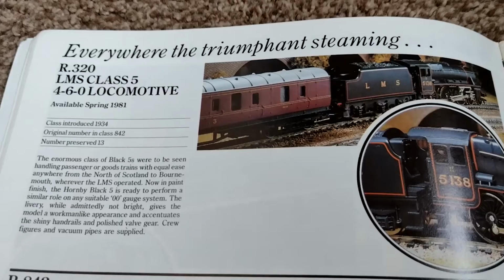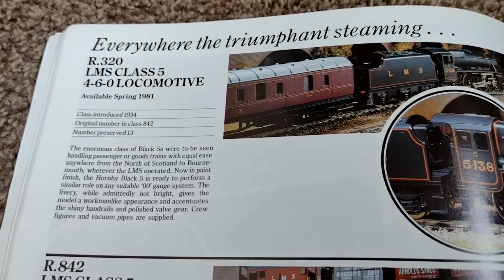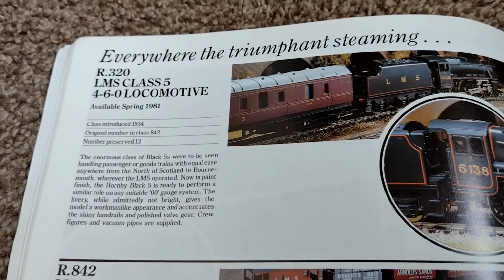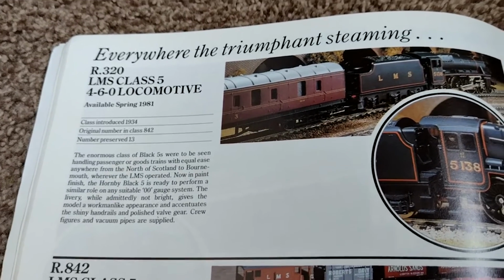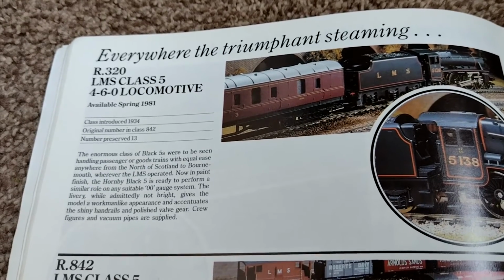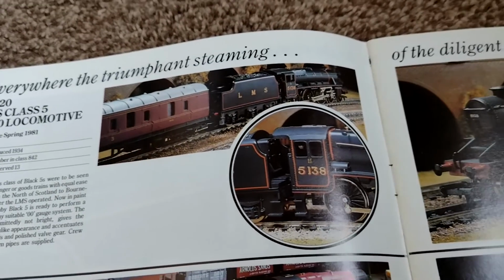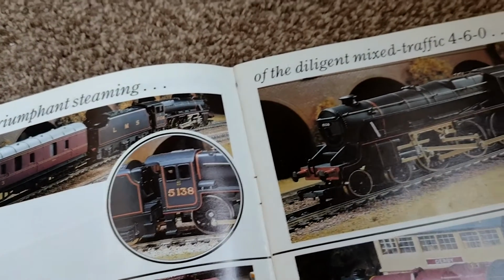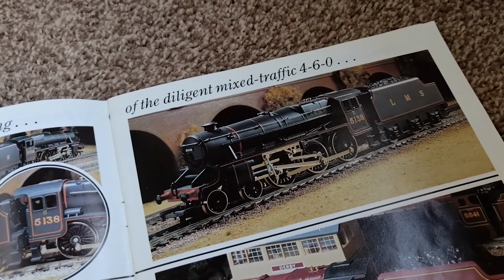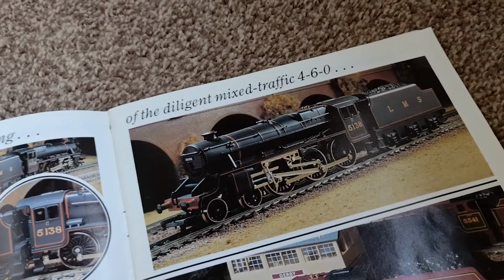Run it alongside. So here we are, talking about the R320, the LMS Class 5, 460 locomotive, available spring '81. This was introduced in 1934. Originally there were 842 in the class, and there are 13 preserved. The enormous class of Black Fives were to be seen handling passenger or goods trains with equal ease anywhere from the north of Scotland to Bournemouth, wherever the LMS operated. Now in paint finish, the Hornby Black Five is ready to perform a similar role on any suitable 00-gauge system. The livery, while admittedly not bright, gives the model a workmanlike appearance and accentuates the shiny handrails and polished valve gear. Crew figures and vacuum pipes are supplied.